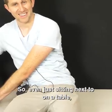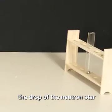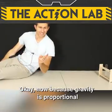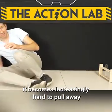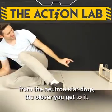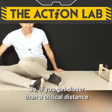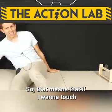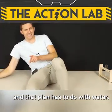So even just sitting next to it on a table, it's like gravity is pointing that way towards the drop of the neutron star instead of straight down towards the Earth. Whoa. Okay, now because gravity follows an inverse square law with distance, it becomes increasingly hard to pull away from the neutron star drop the closer you get to it. So if you get closer than a critical distance, then you won't be able to get away from it, ever. So that means that if I want to touch this neutron star drop, I'm going to need another plan. And that plan has to do with water.